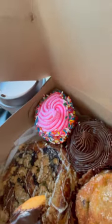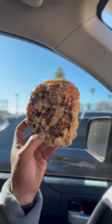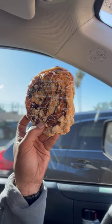Let me go for this blueberry Danish next, man. Because the blueberry muffin don't seem like it's going to be too much. So let's go for the blueberry Danish. Now, let's check this out. Let me see now. I'm going to dig into that. Blueberry Danish. Look at that, boy. Look at that boy in the sun, boy. Look at that blueberry Danish, boy.